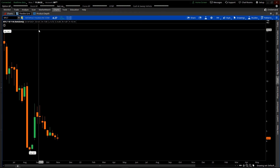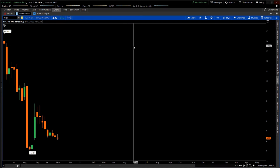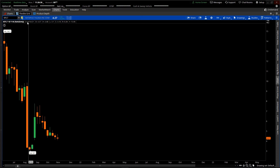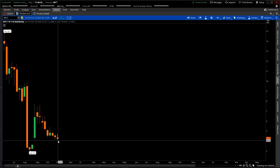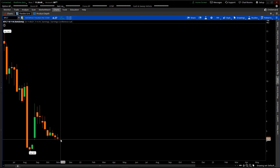Today is Sunday, November 7th, and it's 11:26 a.m. Eastern Time. This is the weekly chart for Katapult Holdings, ticker symbol KPLT. As of Friday's close, it ended the week at $4.27. Each candlestick represents a week's worth of trading. So this is the last candlestick here going into tomorrow's trading session for November 8th.